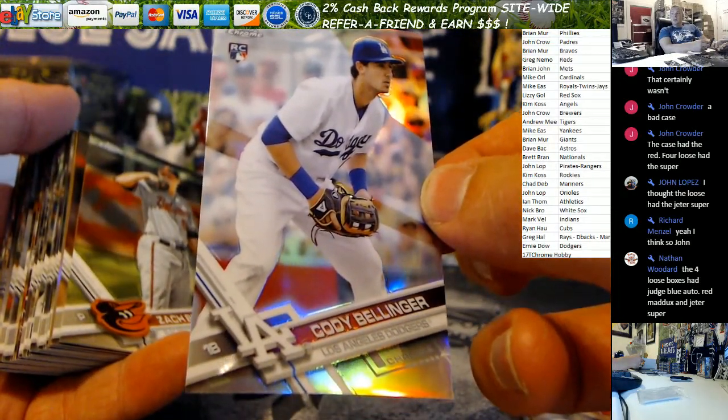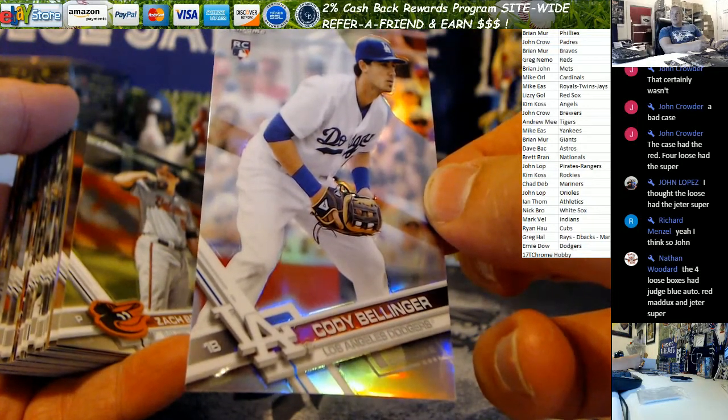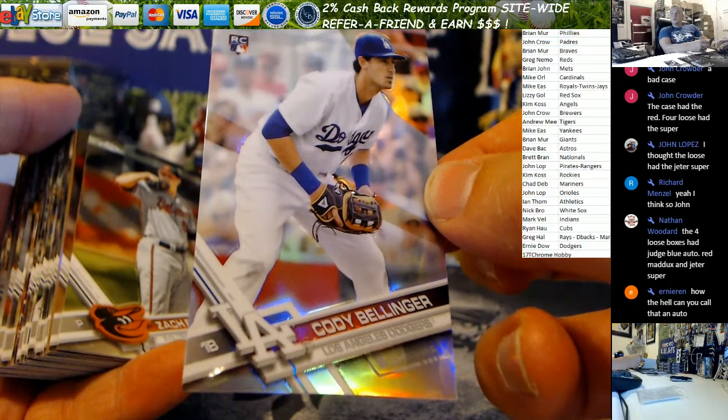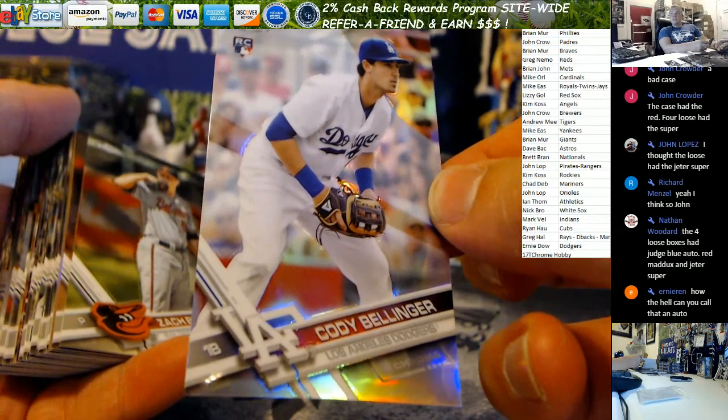Three. So the four loose had the Judge, Blue, Red Maddox, and Jeter Super. Okay. Yeah. See, Nate remembers too.